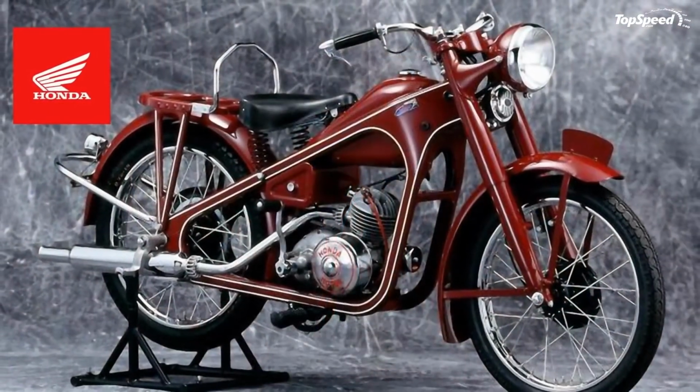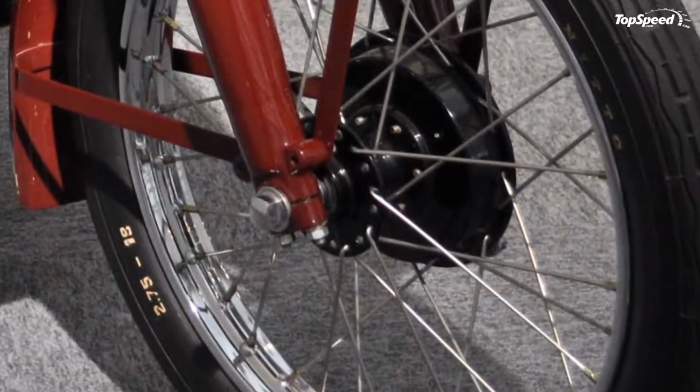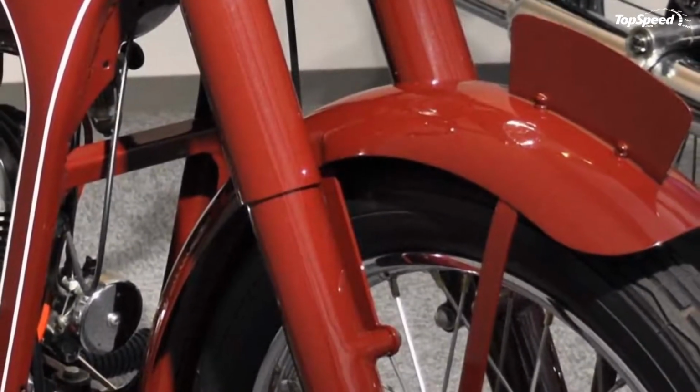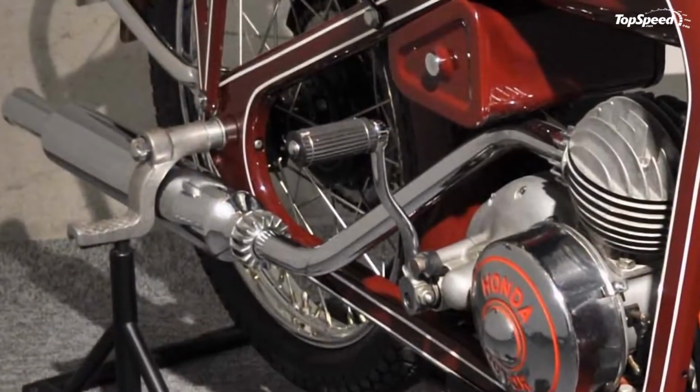The onset of the Korean War saw an increase in Honda's fortunes due to a number of large monetary grants along with an increase in production, but by 1951, the 2-stroke D-Type was old news and due to be replaced by the 4-stroke E-Type.